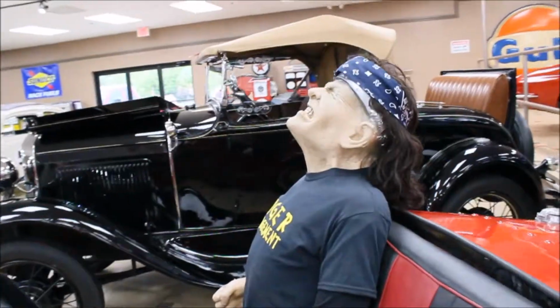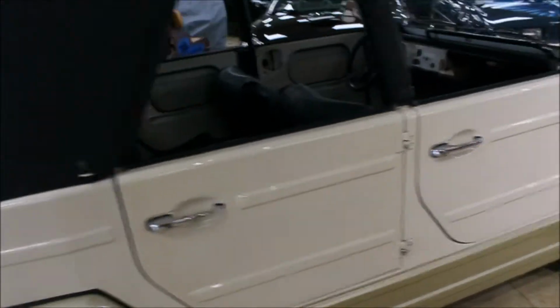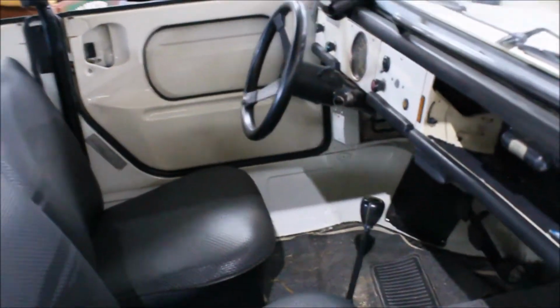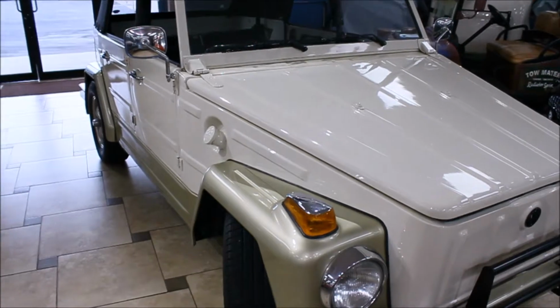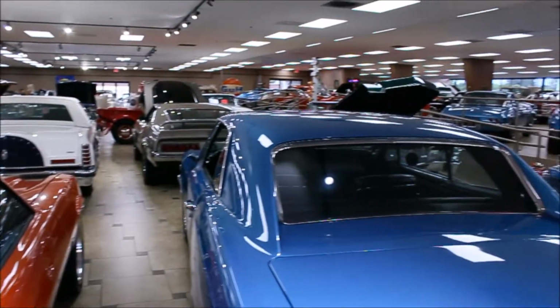This guy's having the time of his life. This is probably one of the weirdest, most interesting, most unsafe cars ever. VW thing. Oh my gosh. Look at this thing. I mean, this just screams hipster right here. I bet you this whole place screams hipster.